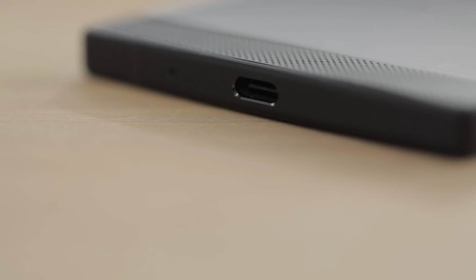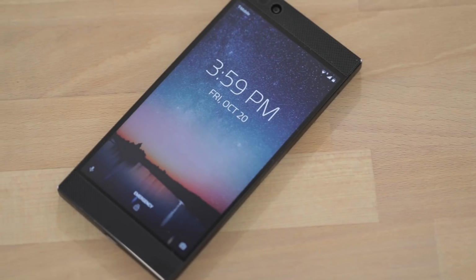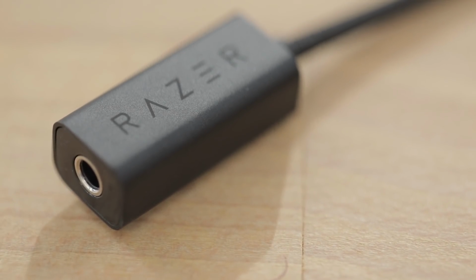Now, there's no 3.5mm headphone port, which is never not going to bum me out. Razer tells me they needed that space for the battery and the speakers, and on the upside, there's a THX certified DAC adapter in the box.